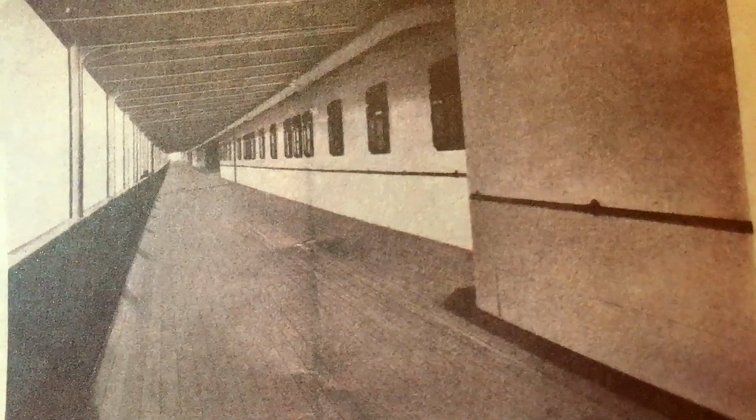And here's a deck view, showing an expansive, airy deck upon which passengers can take exercise and imagine themselves on a delightful shore promenade.